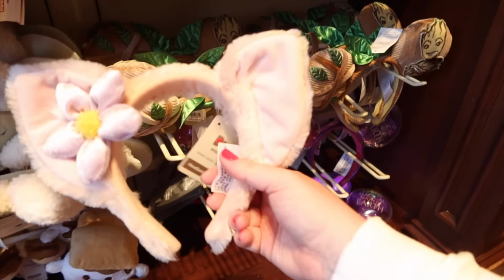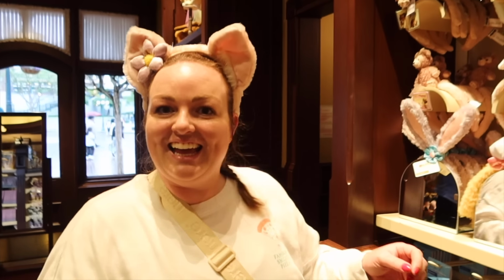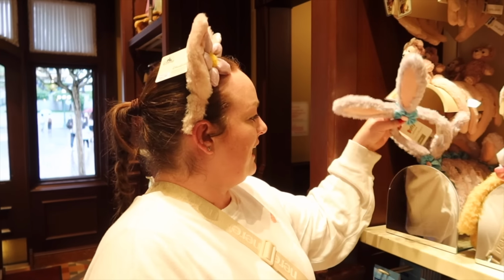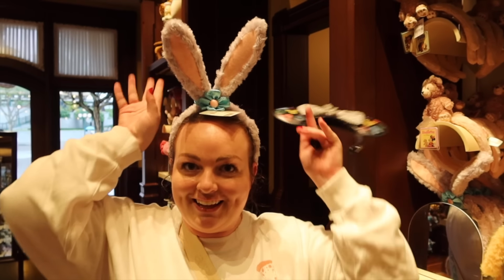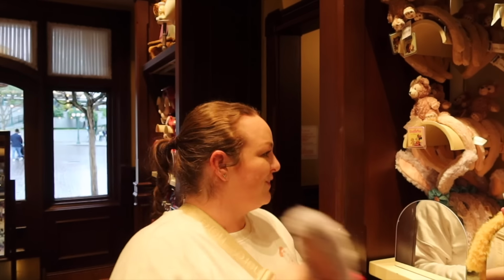They've got a pair of these little cat ears. It's a look. Cat ears? It's a look, or bunny ones. Bunny ears. Is that a look? Is that a vibe? It's Easter soon. I prefer mine. They are cute though.